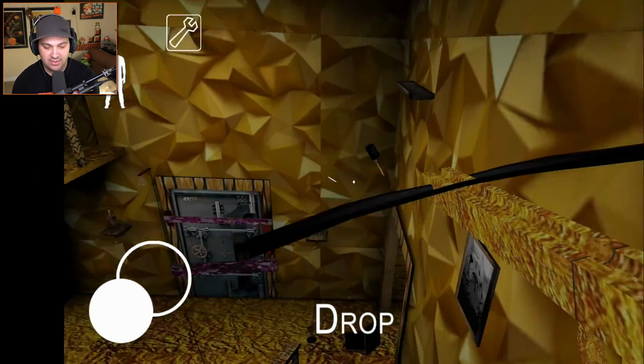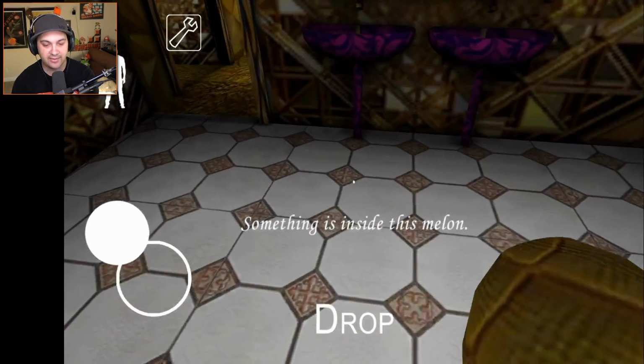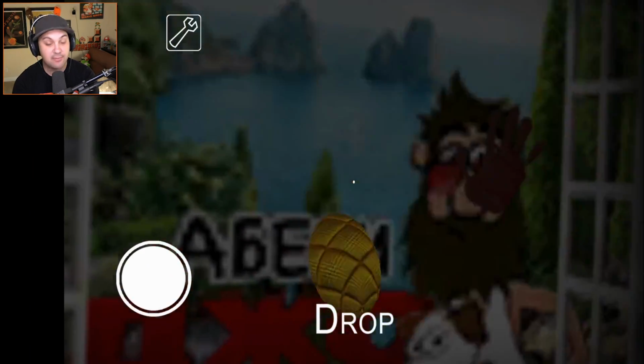So far, I feel like everything is in the same spots as it was last time, which is really interesting because normally, you know, everything moves around. Okay, so I'm gonna take this out into the backyard and let's see what's inside of the Fabergé egg.